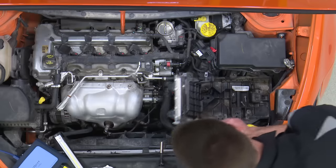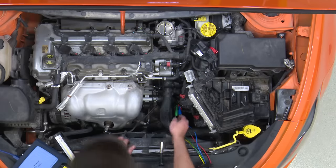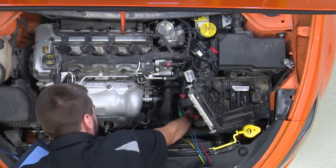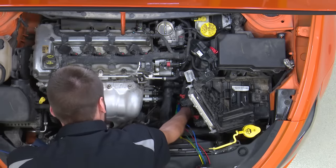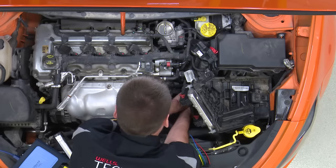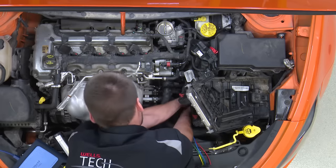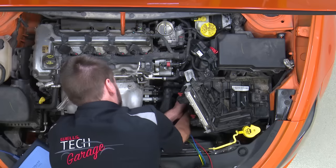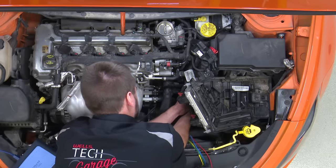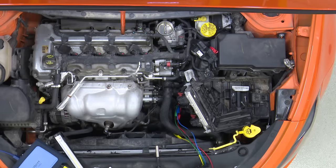Maybe slide this out of the way or not. Oh, that might work. We'll slide that out of the way. Here we go, a little time-saving tip. Well, I definitely am not making time on this job today. There's our old one.